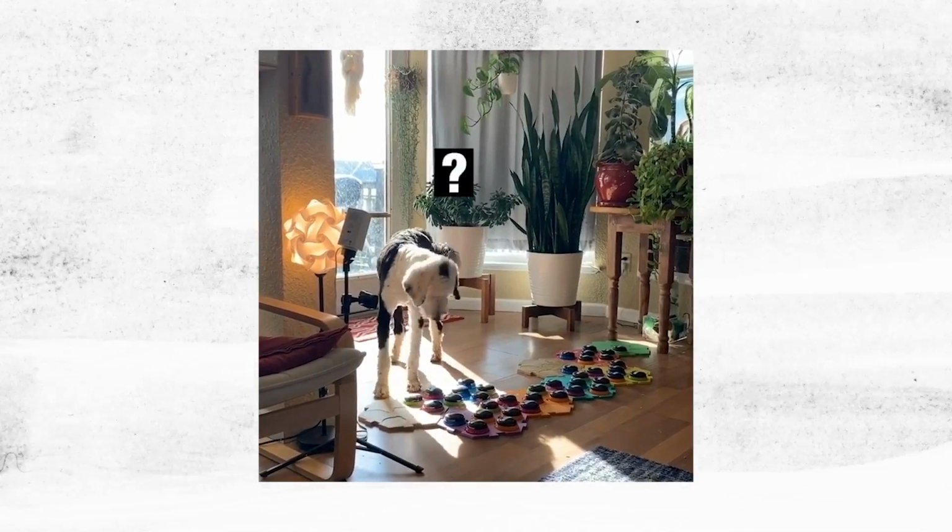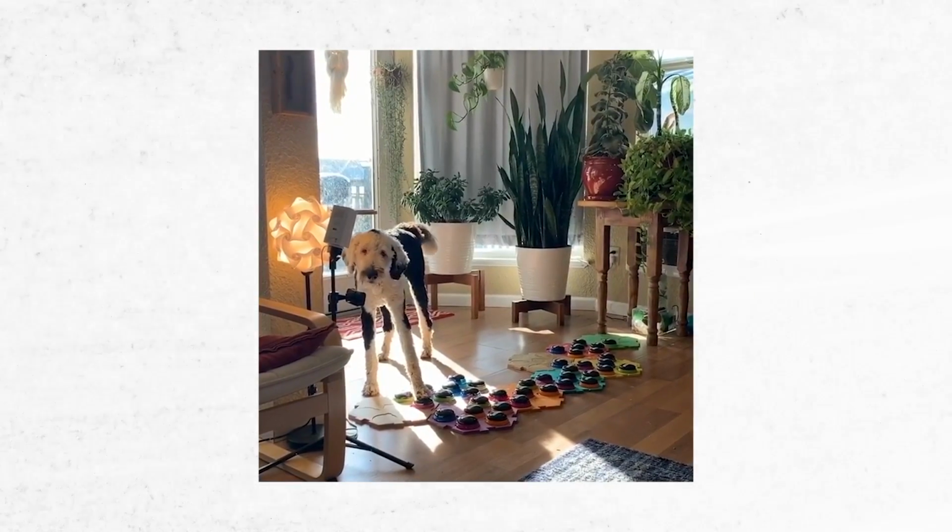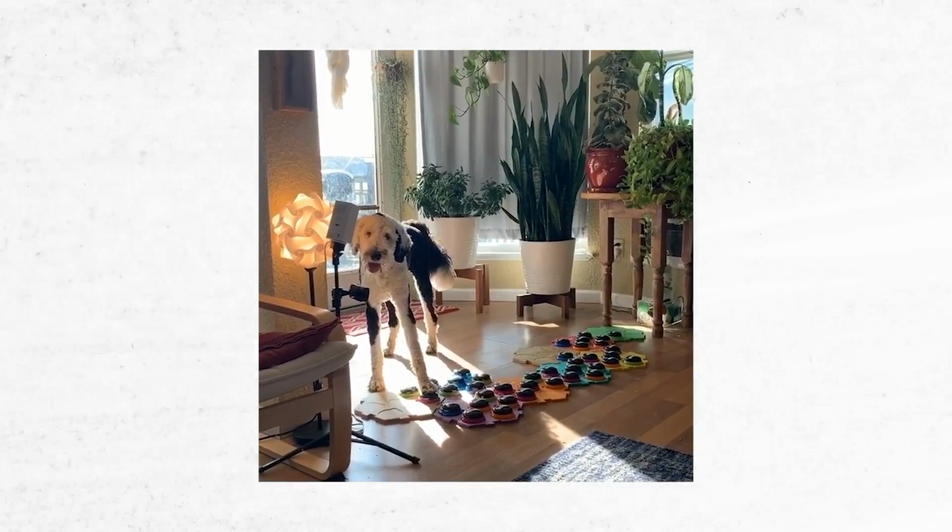So I don't know, but I thought that was pretty powerful, and I thought the potential of that was pretty powerful. What if our dogs could tell us specifically when a certain part of their body was in pain? That would be pretty amazing for a lot of people.